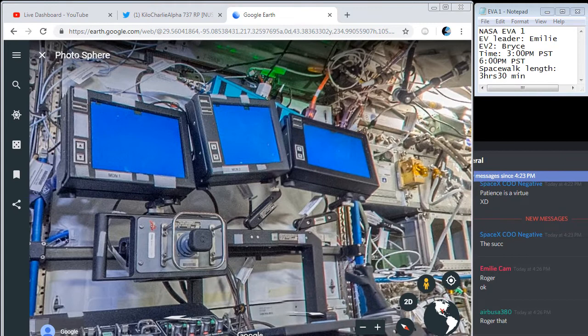And you can see it to your right as it's coming past, around the corner of the module. Yeah. Keep in mind, KC, they're not instantly locking into place.